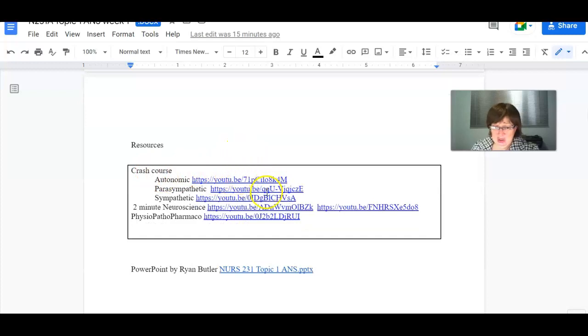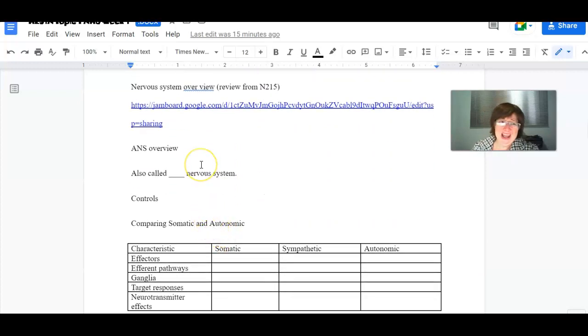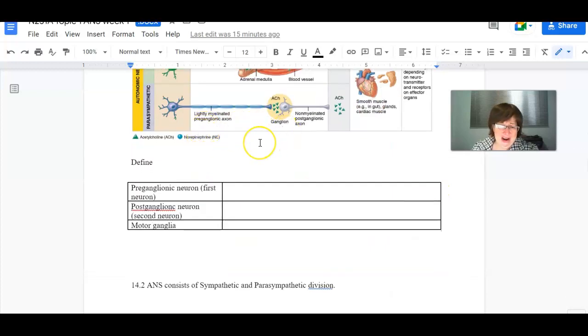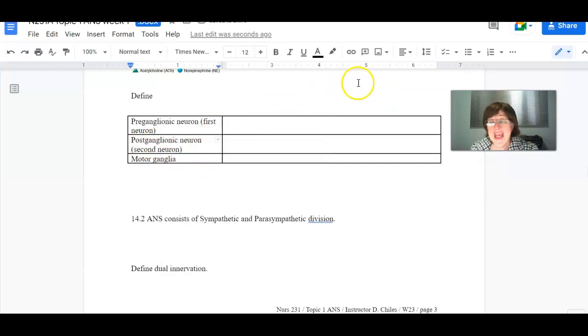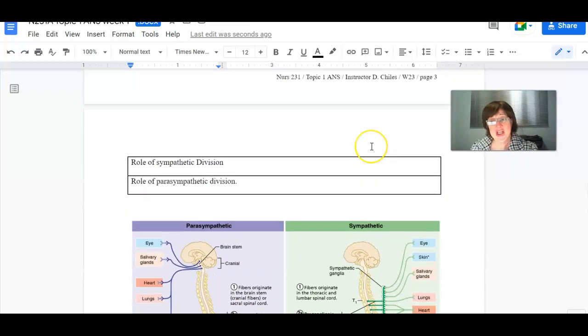Here is a box with some resources. If you found some good resources, go ahead and add to this document. Then I link the PowerPoint that we're going to use later, and any other documents I link. I love summary tables, so I'll put a few little notes, some summary tables, a couple of diagrams, and this is the document that I use and work off in class. So this way you can use it with me. You can actually log on and type on this too if you wish, and it's a good way to follow along and interact with the material in class, so you're not just sitting there watching me.